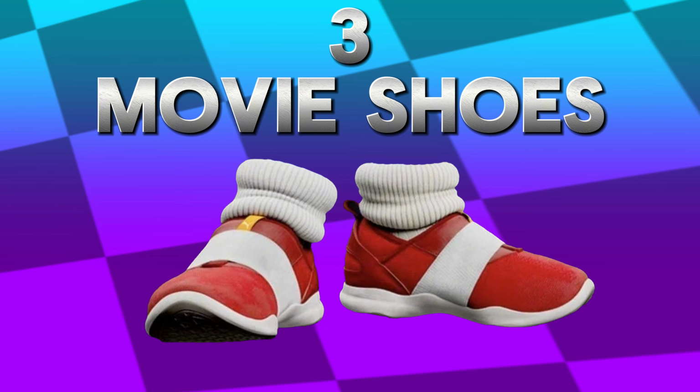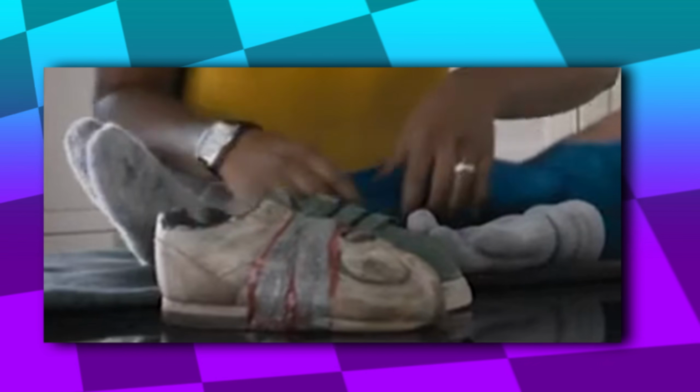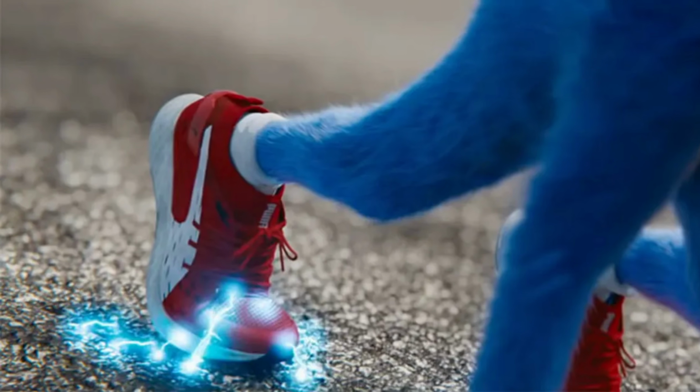Number 3. So Sonic was wearing some pretty torn up, nasty shoes throughout the entire first movie. It wasn't until What's-Her-Name's kid saw Sonic's nasty little piggies that she gave him the movie shoes. A random pair of shoes that can somehow withstand rolling around at the speed of sound that just so happened to be in the house. These shoes are pretty cool looking. Way better than what they were gonna look like, let alone what they'd be attached to.